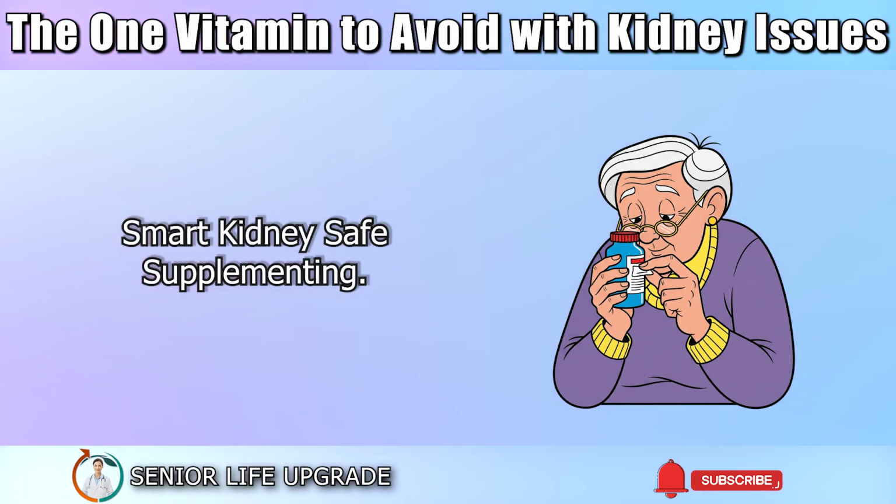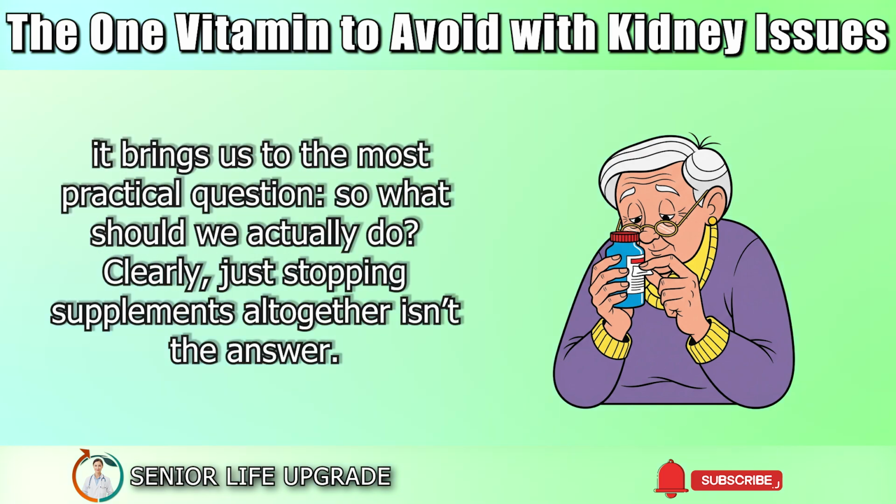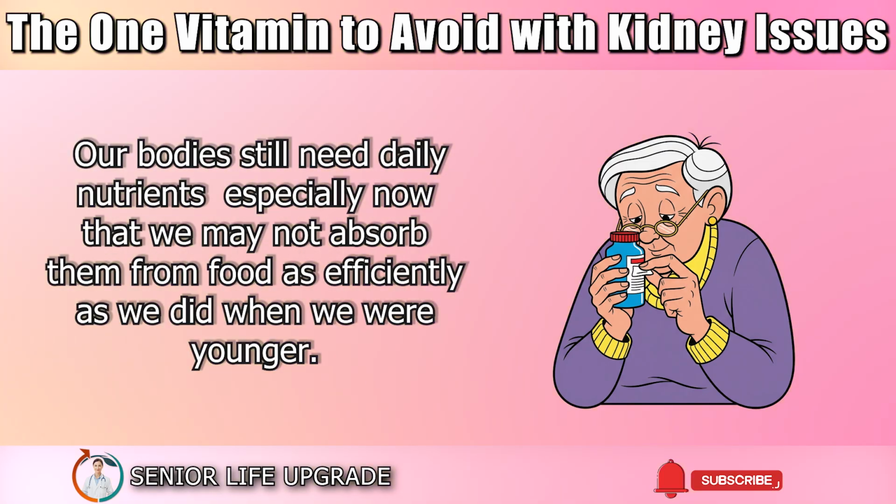Smart Kidney Safe Supplementing. Now that we've explored the different forms of vitamin A and how the kidneys handle each one, it brings us to the most practical question. So what should we actually do? Clearly, just stopping supplements altogether isn't the answer. Our bodies still need daily nutrients, especially now that we may not absorb them from food as efficiently as we did when we were younger.